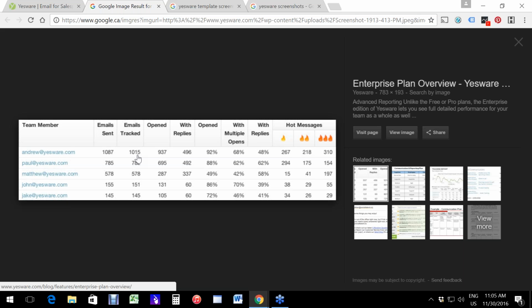And they have hot messages, which is Yesware's own internal scoring to see how many people are reading it, how often they open it, that type of thing, so that you can really drill down into what's useful and what's not. Who do you actually need to focus on within your prospect base? Yesware is a fantastic tool to be able to do that. And the functions are slightly different as well in terms of whether you're a frontline rep or a sales manager.